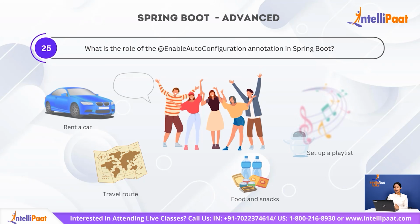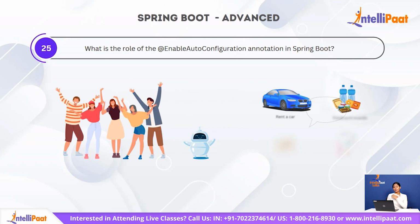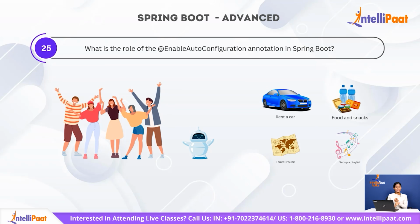Instead, what if you had a little AI bot and you would just tell it, plan a trip? And it will be like, okay, done. And it will set up every single thing, such as it will rent out a car for you. It will find out the exact travel route that you need, what is the fastest route for you. It will find out everything. It will automatically fetch and keep the foods for you. It will set up the playlist according to all of the people you are taking along with, according to their tastes as well. What if you had a little assistant like this, who would do all of this for you?